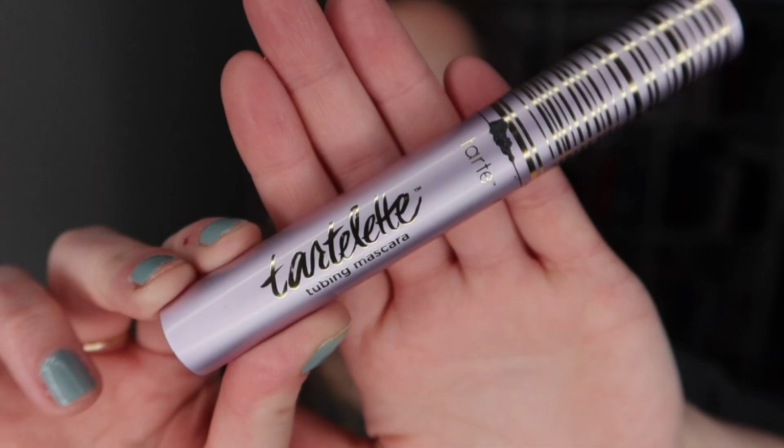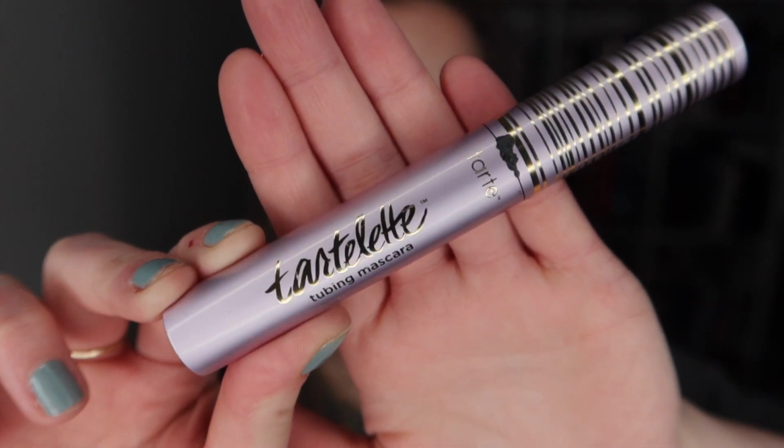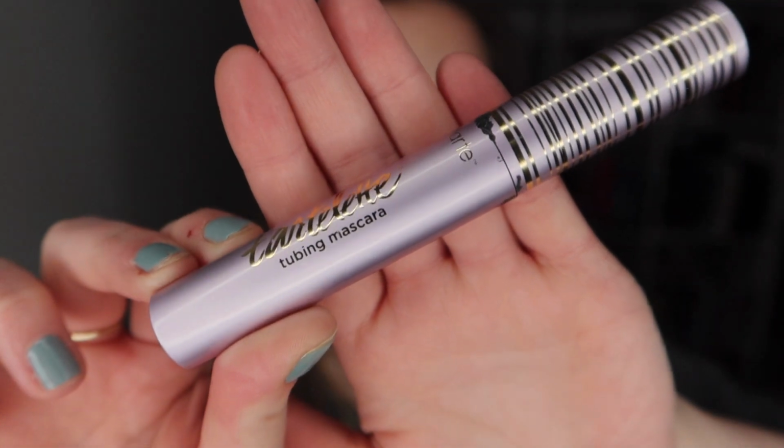So this is the Tartelette Tubing Mascara from Tarte. And I purchased this back end of October or maybe beginning of November. So that's too long to be using a mascara, in my opinion, just because I have sensitive eyes anyway. So I'm finally throwing it out.